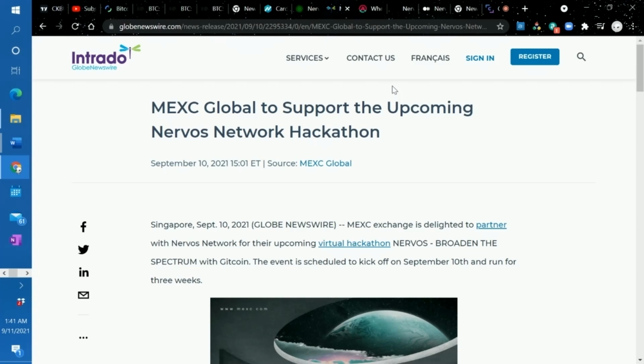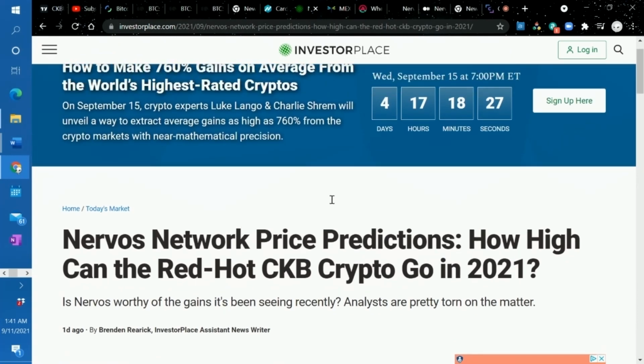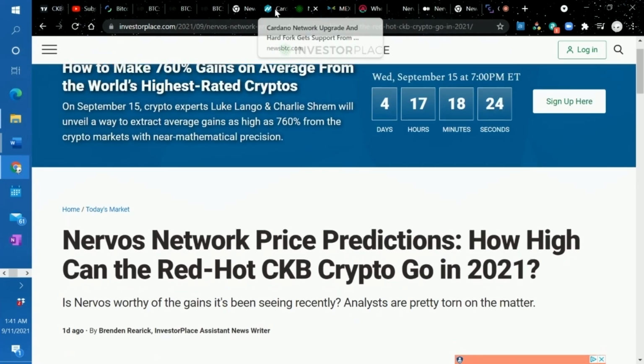Nervos. This hackathon comes on the heels of Cardano's launch of smart contracts, and their partnership with Nervos is set to launch many new applications on the network as they implement cutting-edge UTXO technology, allowing fast and secure scalability. How high can CKB go? We'll talk about that in a minute.